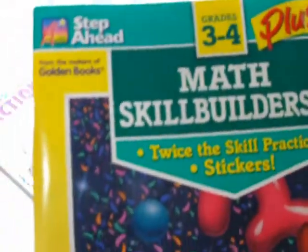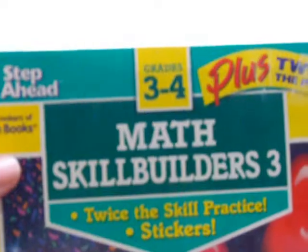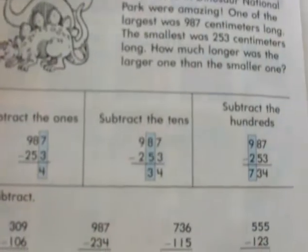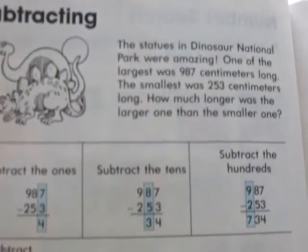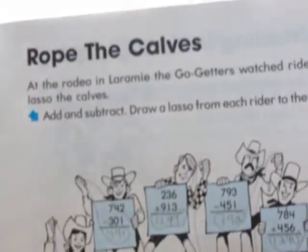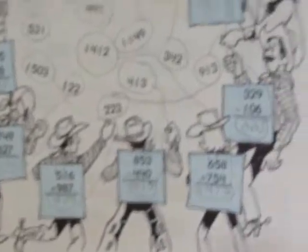The next one is from Step Ahead. Now, a lot of these I just picked up from random places, yard sales, flea markets, wherever. This one's Step Ahead. It's for grades 3 through 4. It's Math Skill Builders 3. It says from the makers of Golden Books. And it has some stickers in here. She's already done some pages. There's a number search. She really likes math with riddles or jokes, where your answers equal a certain letter, and then you use the letters to solve the riddle. And she really liked this one because she likes cowboys and horses and Western old-fashioned stuff.